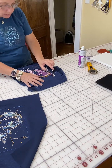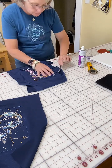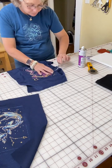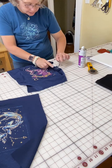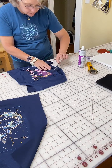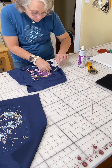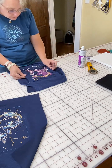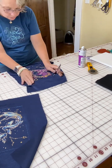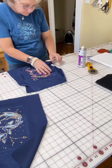My applique scissors, and just slide that under there and do it a little bit at a time. I could do it from the back. I can't reach it because it's sitting on that panel, the canvas. So, let's see. Yeah, I really like it. I really do. It's very, very nice.